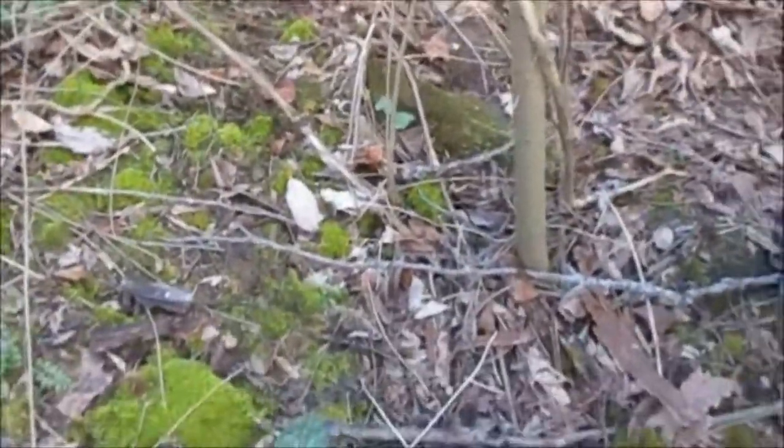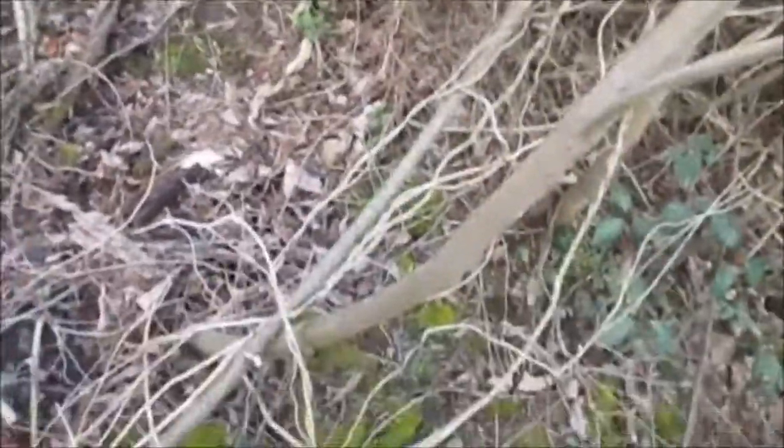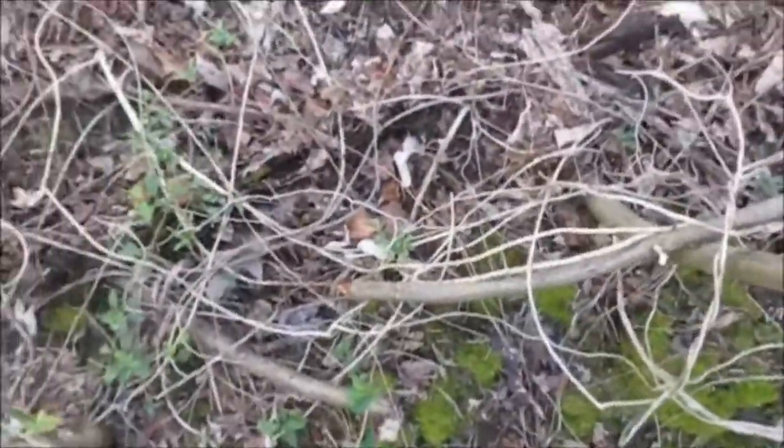You notice how they're in the worst part of the woods though? It's impossible to even go anywhere. We're stuck. It's nothing but mossy rocks. I've never seen them grow on a rock like that. That's crazy.